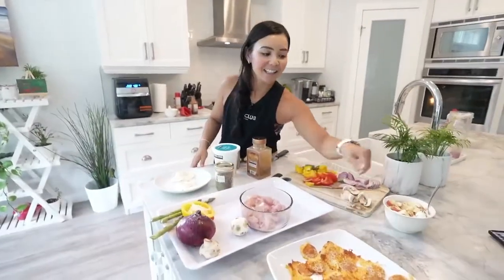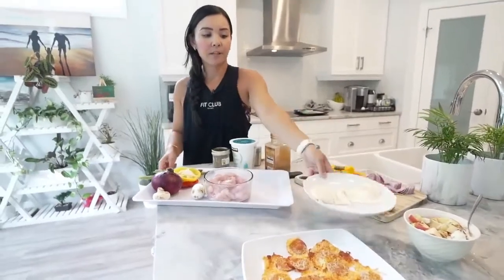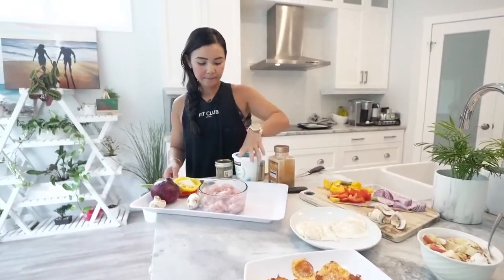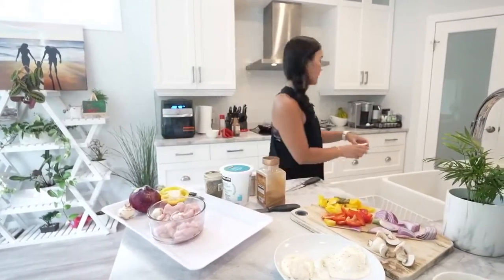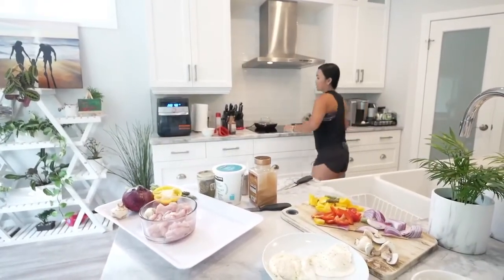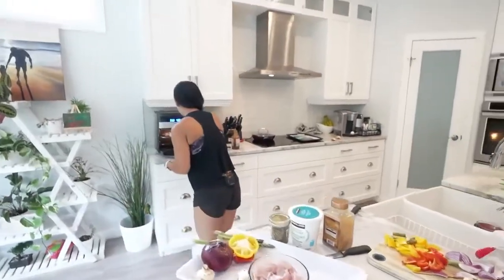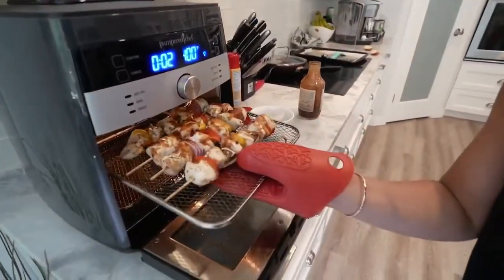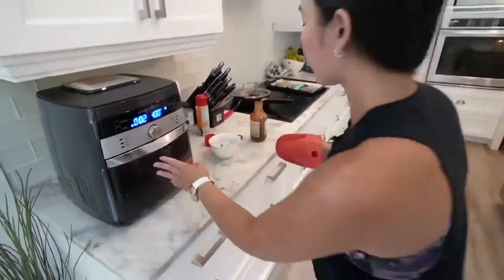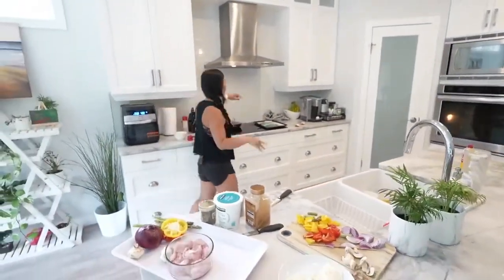Okay. I'm just going to tidy up a little bit. We're just going to go wait for our kebabs. I think it should be done. Let's take a look. Oh, 2 more minutes. I like it really charred, though. What do you think? Another 2 or 3 minutes. Well, Jerome wants it cooked a little bit more. It's already cooked, but he wants it more.